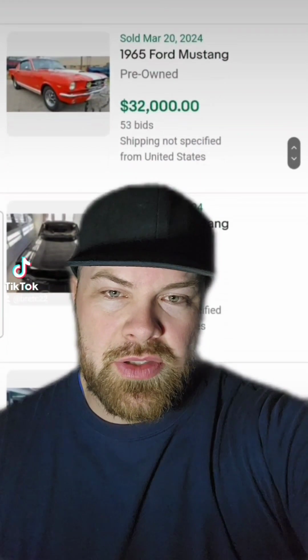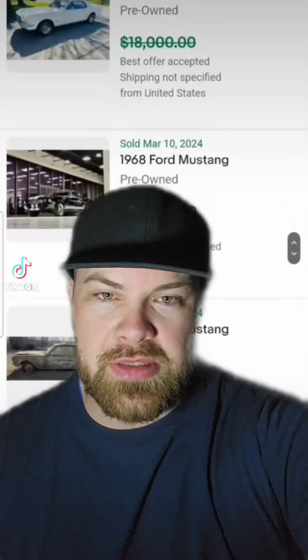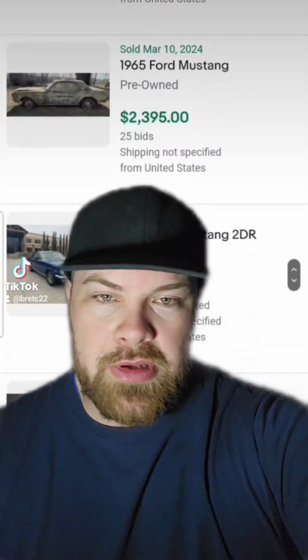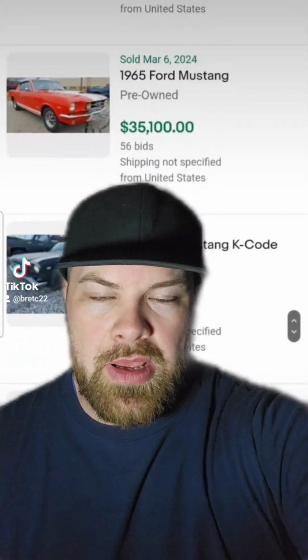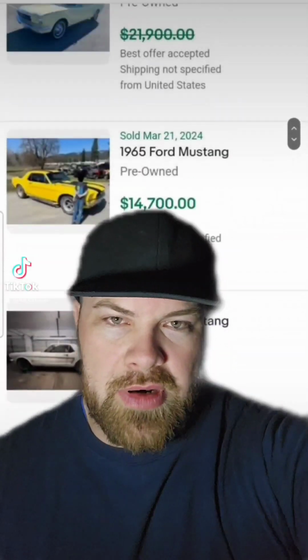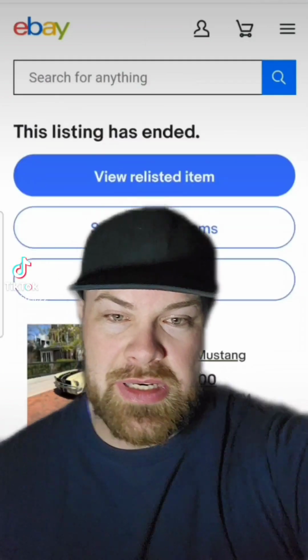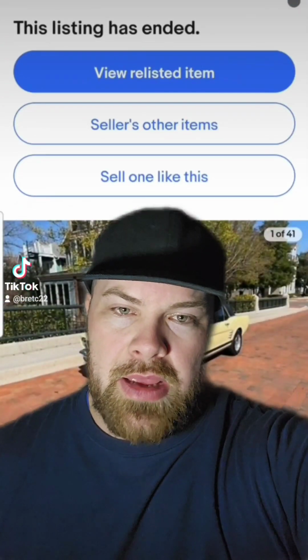This is all sold prices on eBay. So this is a sold price. This isn't somebody on Craigslist asking $100,000 for a car that never sells. These are what the market is telling us. If you remember, just before COVID, there was a lot of these vehicles being sold. Like $10,000 was an absolutely mint car, and it's changed a lot.